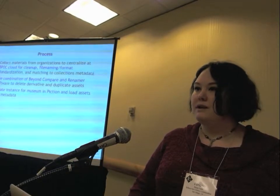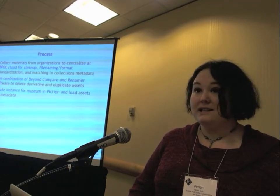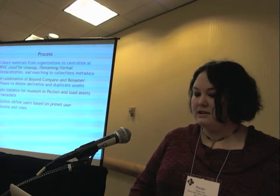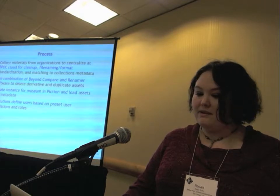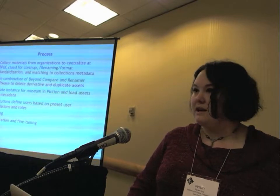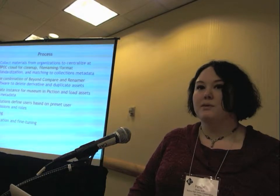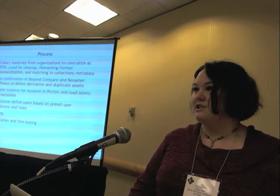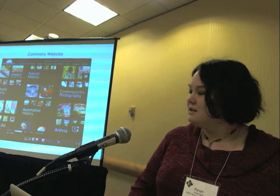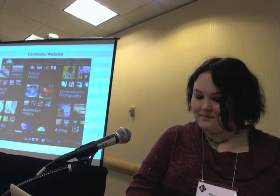And then when we've got a new organization that's coming in, we'll create an instance for them and load the assets and the metadata together. And then the institutions will define their users based on the preset user roles that we've given them. And then after training, as they get to use it, we'll modify the Piction and fine-tune it, so that they're more comfortable with using it, and they're able to start evangelizing its use within the organizations, between departments. And that's just a screenshot of one of the many collaborative projects that we're working on that this will fuel. So, thank you.